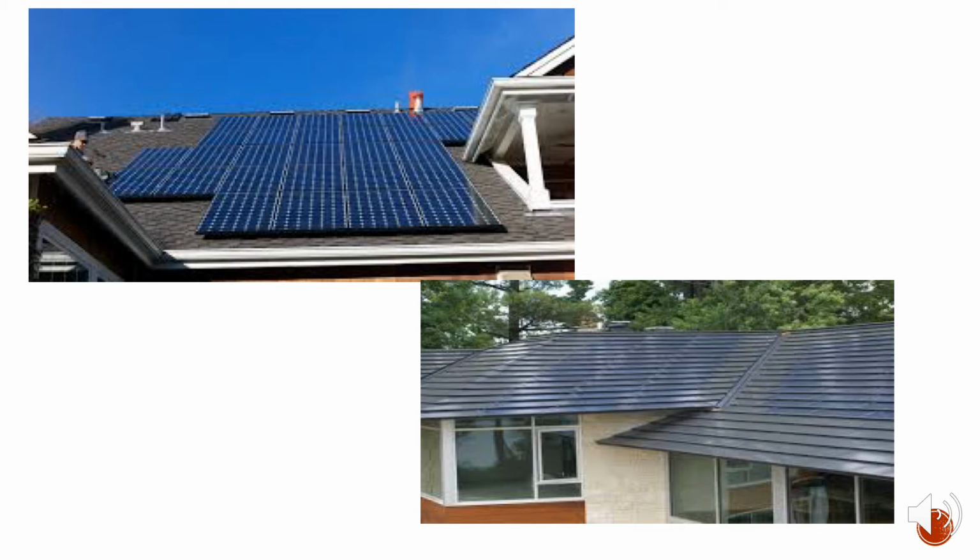This construction limitation is definitely something to keep in mind, but as the shingles and the photovoltaic technology continue to develop, I'm sure we're going to really start to see solar become a huge part of all construction.